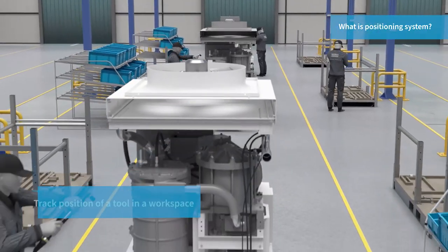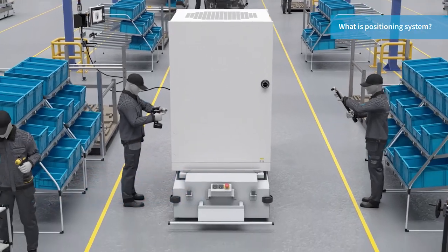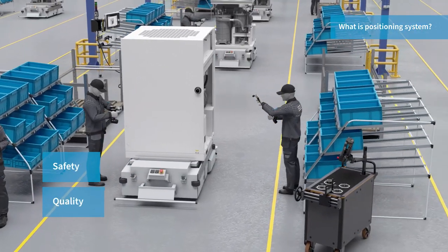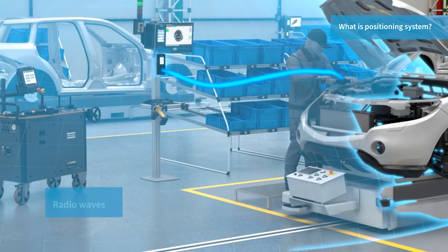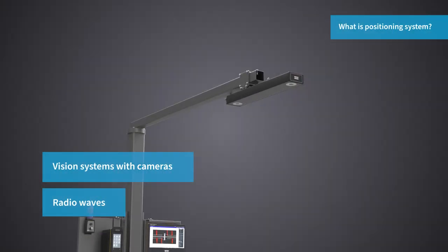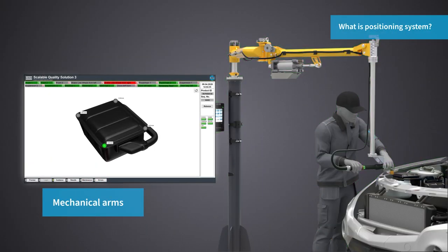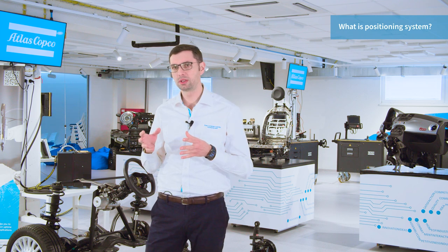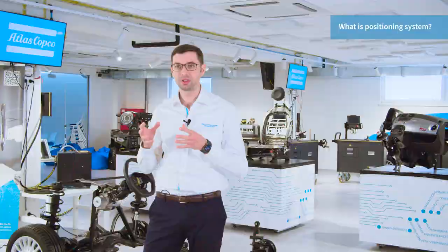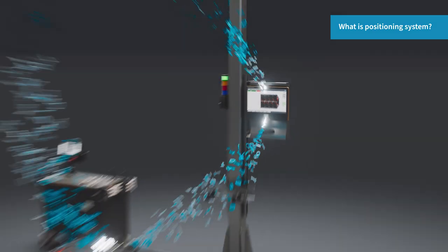Their purpose is to track the position of a tool in a workspace like production, to assure the quality and safety of a final product. Most of today's positioning systems use radio waves, vision systems with cameras, or mechanical arms with linear and angular sensors. Positioning systems ensure correct tightening sequence and link data like results, events, or errors with a specific joint and specific product.